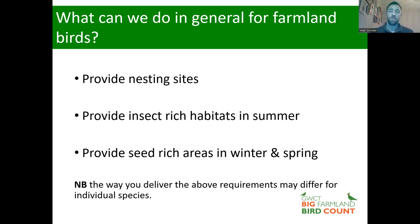what I think we find is if we focus on a single species, that really gets our interest. That's what we can get really passionate about. And then that's what can benefit lots of other species too. But we need to think, am I interested in getting yellowhammers back or increasing my number of yellowhammers?